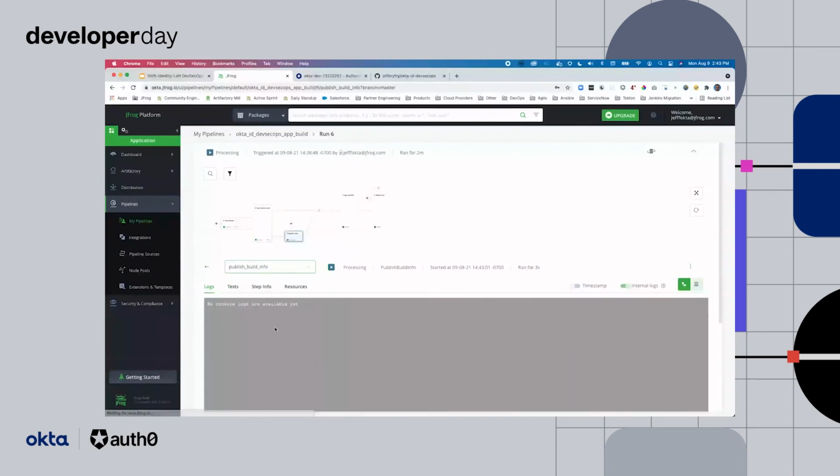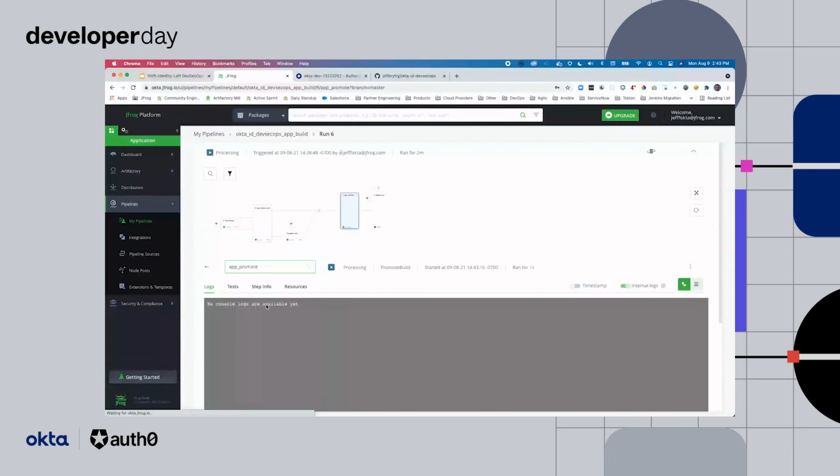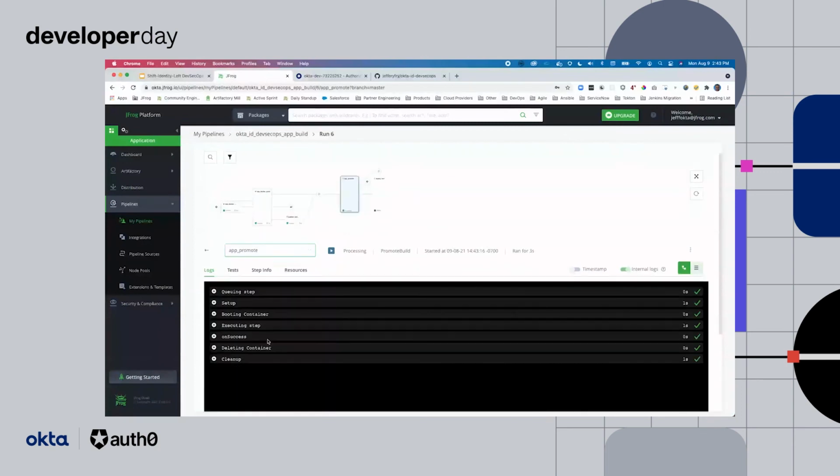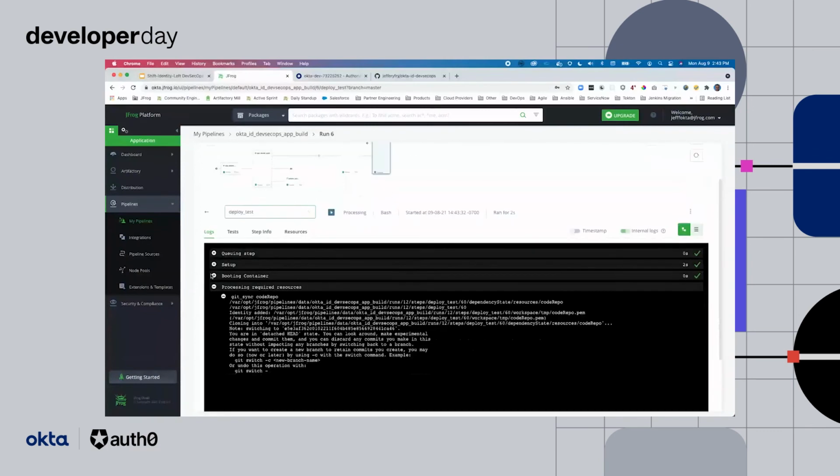Next thing that's happening is it's publishing build info, and that one's just completed. Again, collecting the environment variables, other parameters and dependencies used in the build. We're promoting it next. We're running our X-ray scan. That's a pretty quick step. And then next thing we'll do, we'll be moving on to our deployment and test. And that will be the last step. There we go.